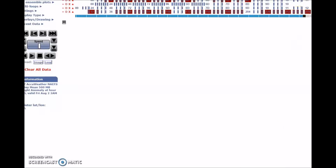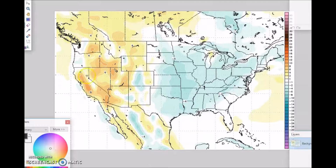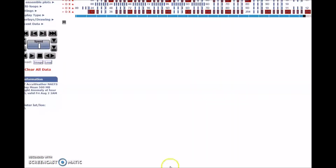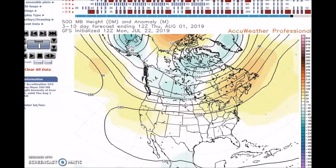So for this forecast period, I'm forecasting above normal temperatures for the west. Forecast anomalies will be near 8 degrees above normal, and below normal temperatures are forecast for the east central states with anomalies at 2 to 4 degrees below normal. For precipitation, below normal precipitation for this region here, and for the southeast and lower mid-Atlantic, and the probability of occurrence is 35%. And then we have above normal precipitation for this region here, and the probability of occurrence is 35%.